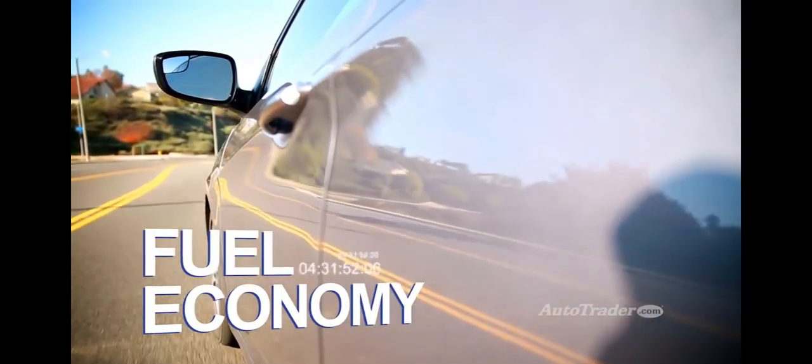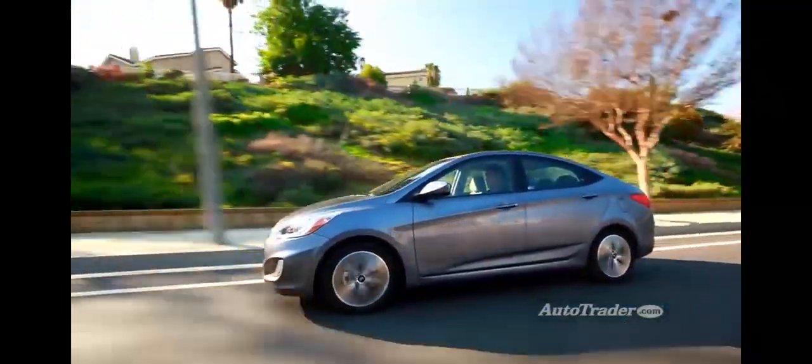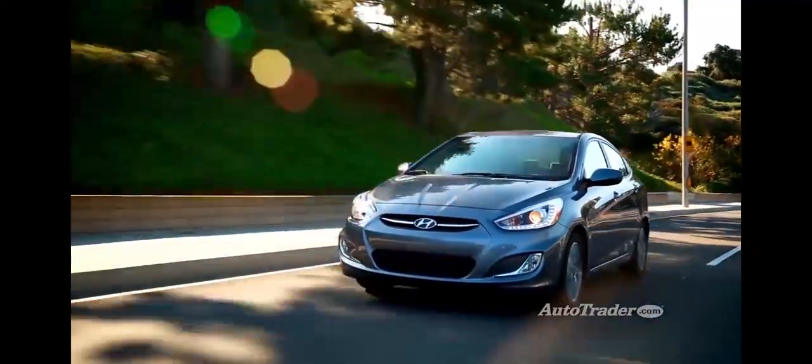Great fuel economy. The Accent keeps it simple under the hood with a 4-cylinder engine and either a 6-speed manual transmission or a 6-speed automatic. Fuel economy is simply excellent: 38 miles per gallon highway with the manual and 37 miles per gallon with the automatic.